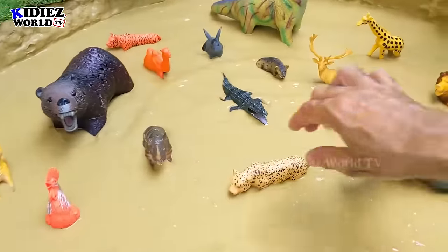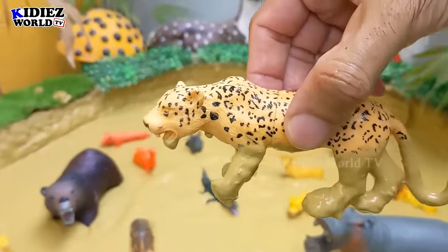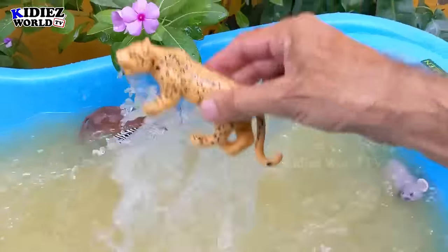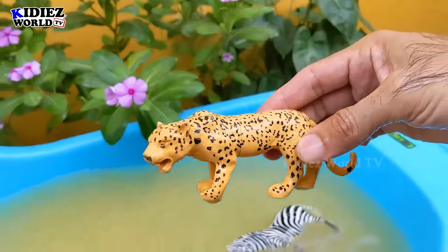Let's check out the next one, and the next one we have is cheetah. Cheetah is a big wild cat and the fastest animal running on the planet, who can run around 112 km per hour. Cheetah.